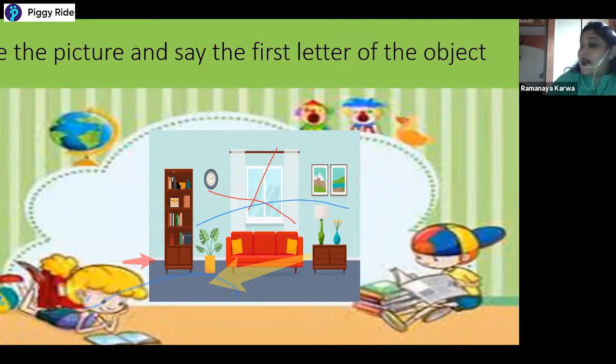A bone. Start from which letter? D. Yes, the sound of C is? C. Cupboard. Okay, what is on the wall? Clock. You have to say clock.